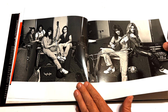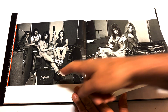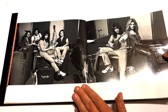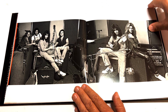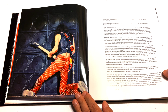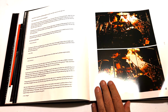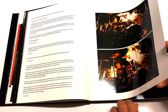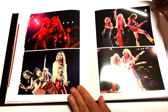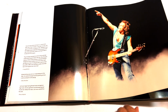Eddie playing an oud. Another shot with a Les Paul. Check out the old Van Halen logo there. Dressing room, Van Halen dressing room. What kind of sneakers were these? With a W. That's a cool Mikey shot. The fog. Very cool.